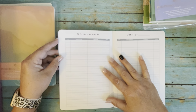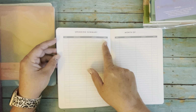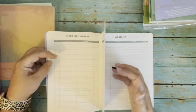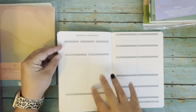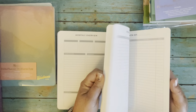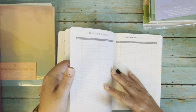Okay, so in that same month, we have the spending summary. And in the spending summary, you get columns that say date, description, category, and total. You get a couple of pages of that one, and you can list the month up at the top. So we have 1, 2, 3, 4 pages of that. And then it goes to the next month and the overview. So on the label, it said we have 12 months of that. So let's see if I can get past all 12 months of that. Spending summary, month of spending summary, monthly overview.